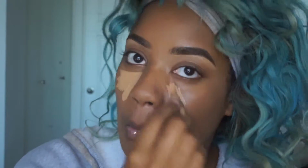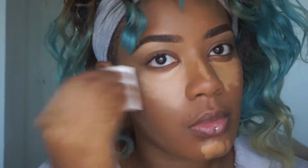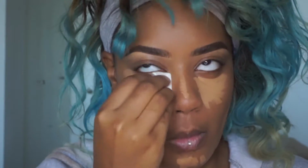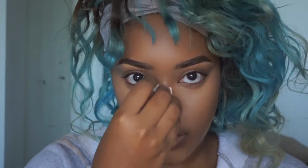And I'm going in with my LA Girl Pro Concealer in Cool Tan, and just highlighting a little bit. Gonna blend that in with a damp sponge, or you can use a beauty blender, your fingers, or a brush, you can use whatever you want, girl, but I'm gonna use this little disposable sponge and make sure everything is blended.